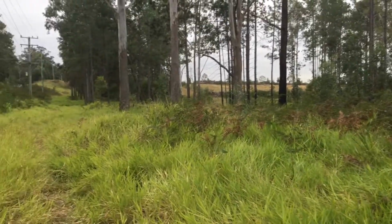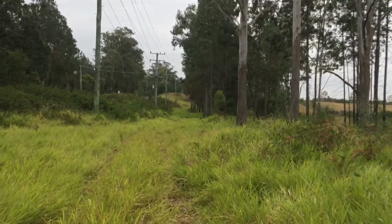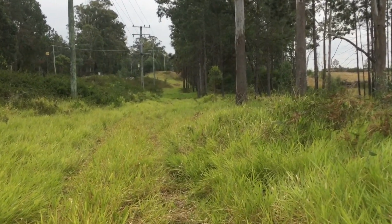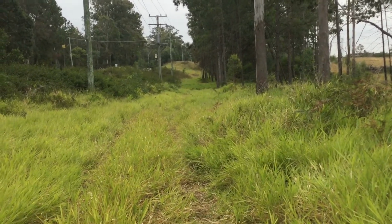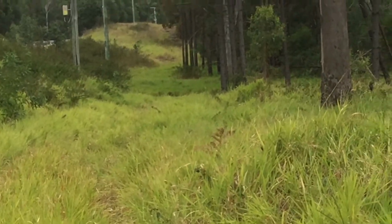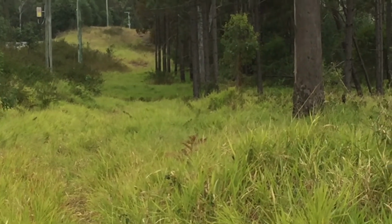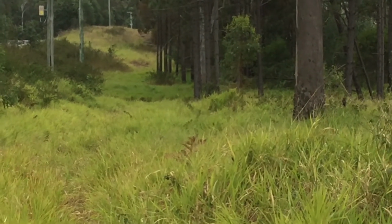I'll just pan around here quickly. If I can, this is an iPad, so it's a little bit harder than a phone, but if I can zoom in. Just down there, it drops off, there's a big washed out creek. I'll go have a look at it in a minute. But that was the edge of the rifle range.